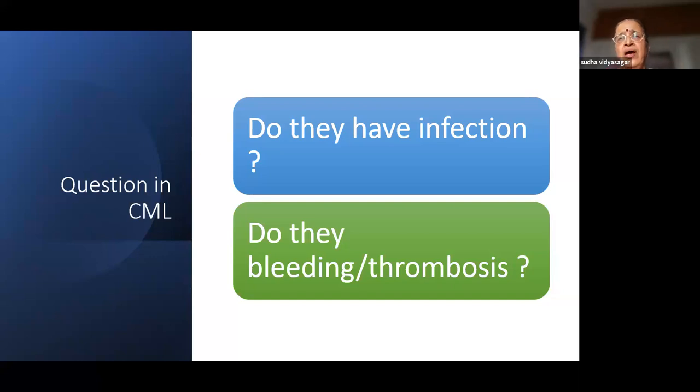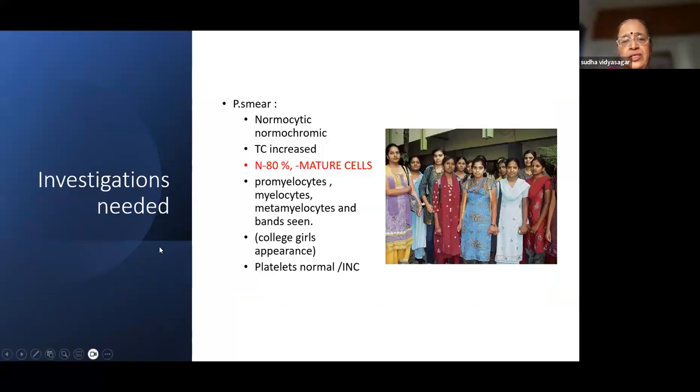That's one of the features. I've had CML with a platelet count of 10 lakhs. They will have all the hyperviscosity syndromes and all that stuff. Okay, but it's not common, right? And I will explain to you why. This is what I said.